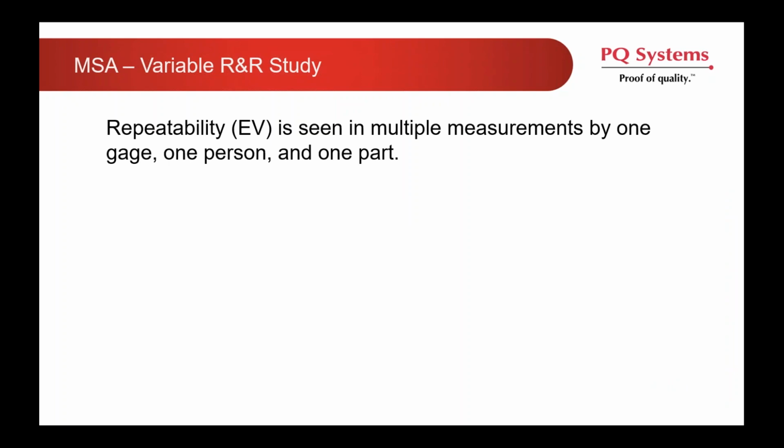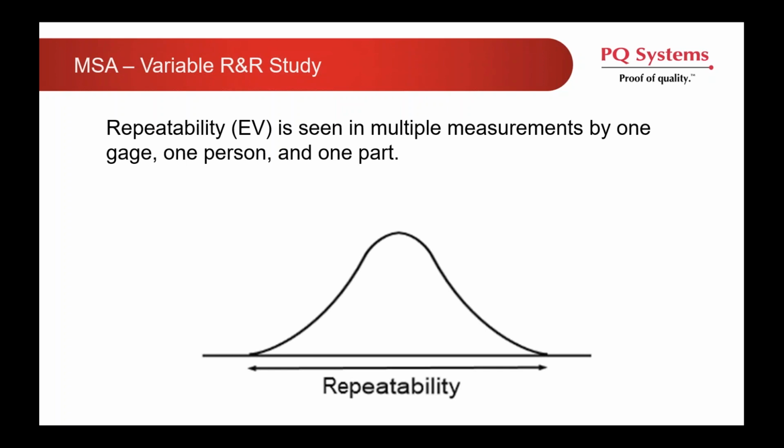So the first R in our R&R stands for repeatability, and in parentheses I've got EV, which is commonly associated as the equipment variation. This is seen when we are observing multiple measurements by the same person using the same gauge, measuring the same part. So what we're going to find is when we do those measurements repeatedly, we are going to get a very simple histogram. What is the distribution of our measurements? So if I've got the gauge in my hand, I'm measuring a particular, maybe I'm measuring the pen cap, I'm doing the length of it, maybe I get 1.2, 1.2, and 1.1. I have just built a very simple distribution of my measurements.